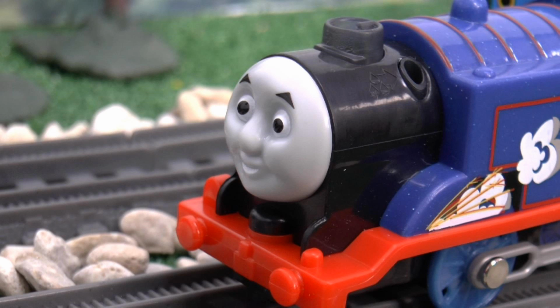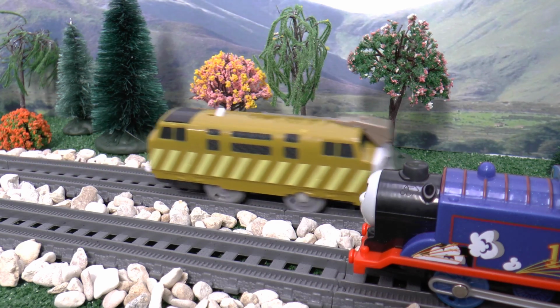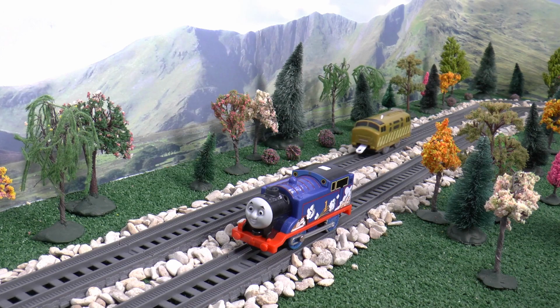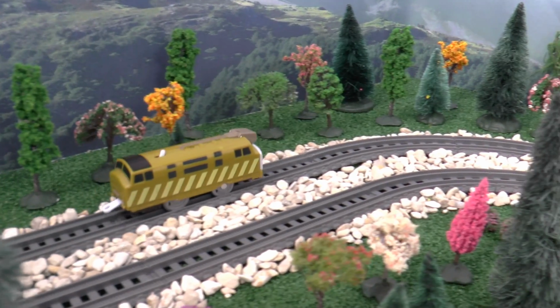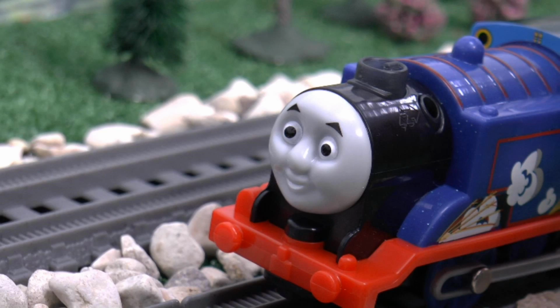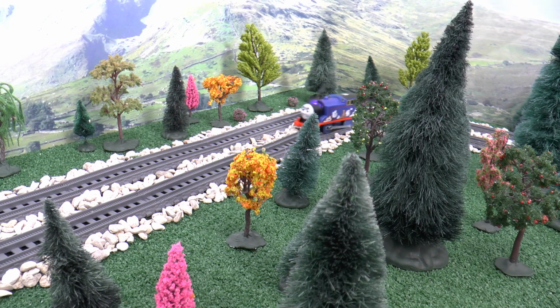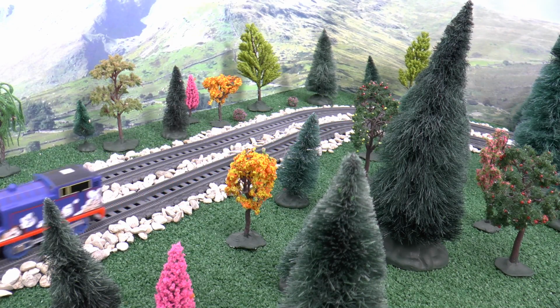"Brave? What do you mean brave?" said Thomas. "Still, steam isn't used to fire and smoke," said Diesel 10, and off he went. Thomas started to get worried. "Diesel 10 called me brave. Either he's not feeling very well today, or I'm going to be doing something dangerous."